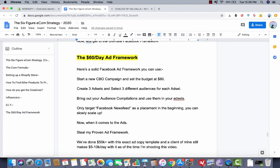Don't do Instagram. Don't do anything like that. Don't do instant ad experiences. Nothing like that. Only use Facebook newsfeed, because you want to get as accurate data as possible in the beginning to see what works and what doesn't work, right? And then you can move on to other placements. Use Facebook newsfeed as a placement in the beginning, and then you can slowly scale up.